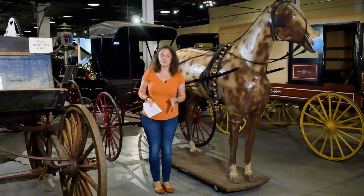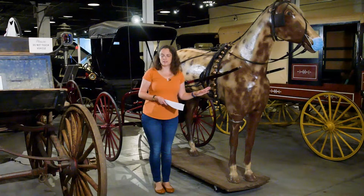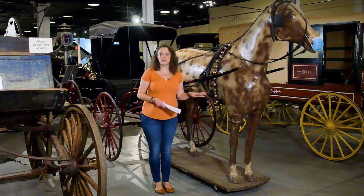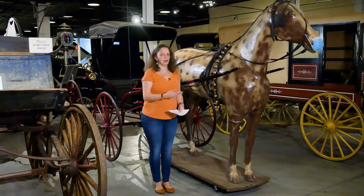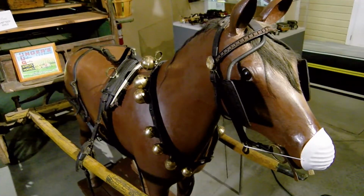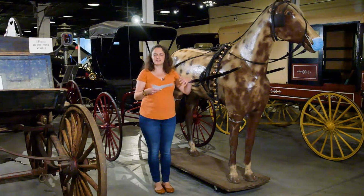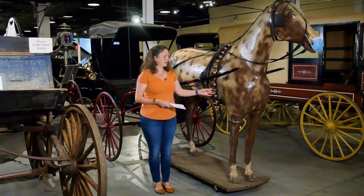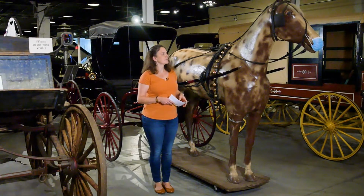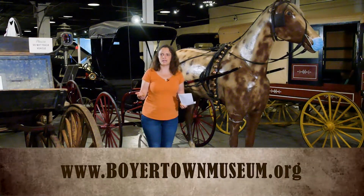So the next time you visit the museum, take note of our sleigh bells. We have two horse mannequins. They each have a set of bells on them. The other mannequin is actually on the other side of the camera. I've been looking at him this whole time. They each have a set of bells. That other horse has a different set. It looks a lot different. I think we have a few other bells sitting around here and there. So like I said, next time you visit, come pay attention to those.